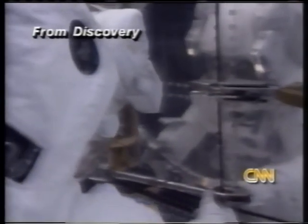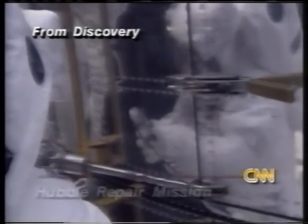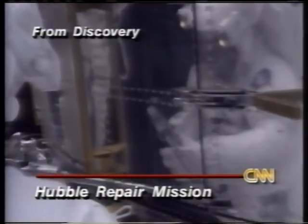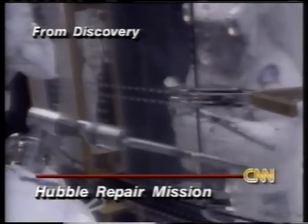Push it in a little bit. Now, Jerry, is this a tool that was designed specifically for Hubble, or is this a tool that can be used for other types of missions of this repair or servicing? Well, it probably could be used for other types of missions, but it was one that was specifically designed for the Hubble Space Telescope, and all of its design features match the requirements of the HST satellite itself.